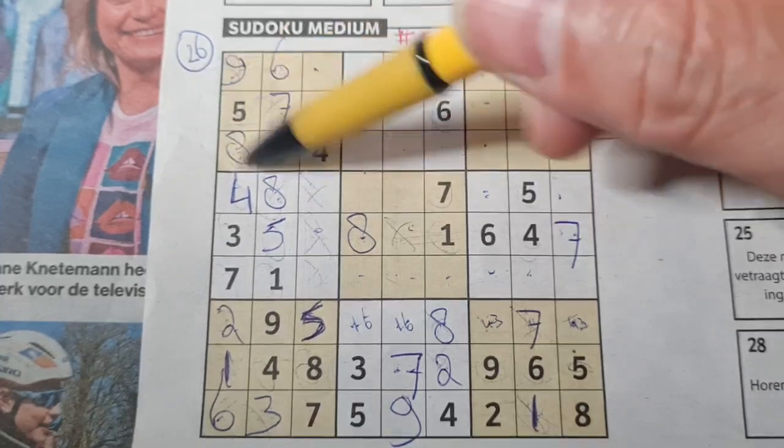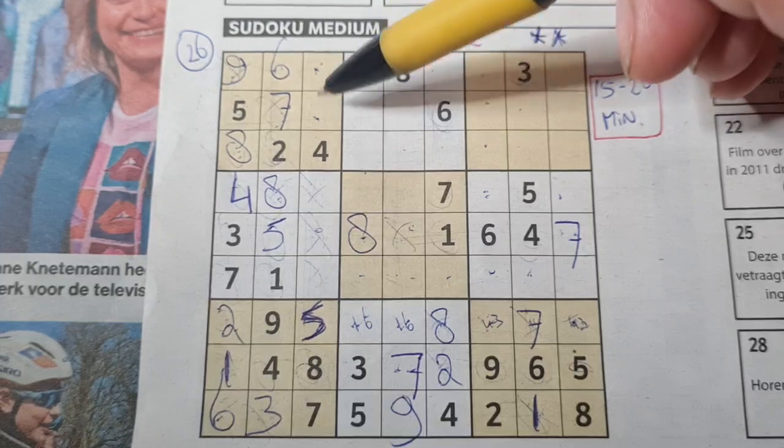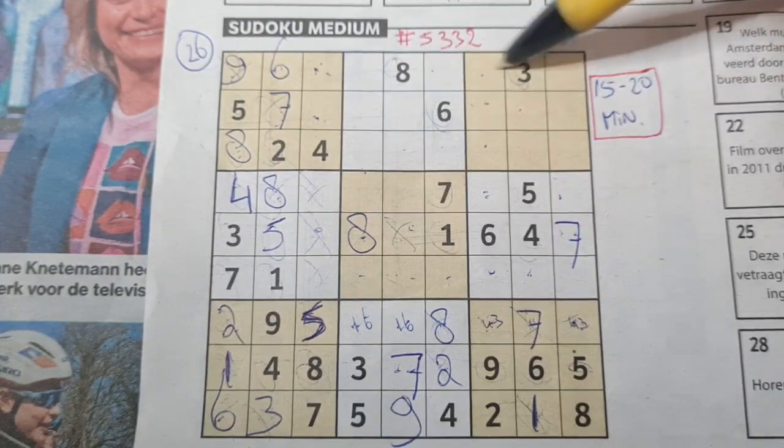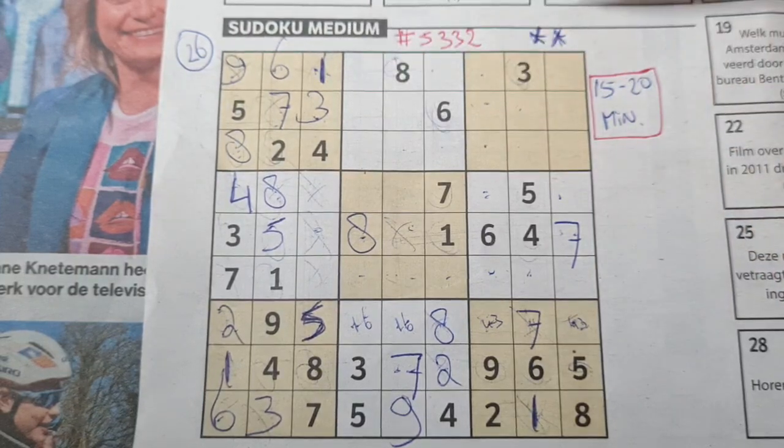2 missing numbers in this big square. The 1 is missing, and the 3 is missing. 1 and the 3, 1 and the 3, we have a 3 in the first row. No 3 there, 3 should be here, and the 1 goes there.